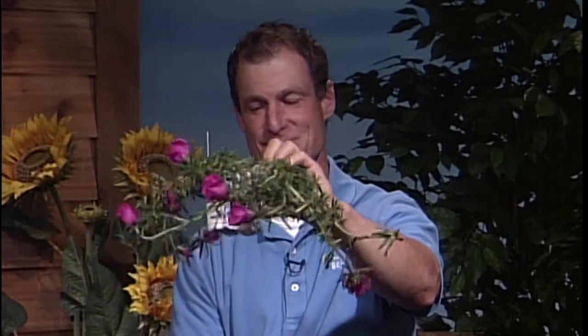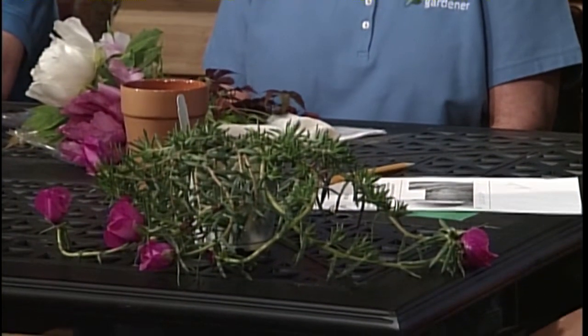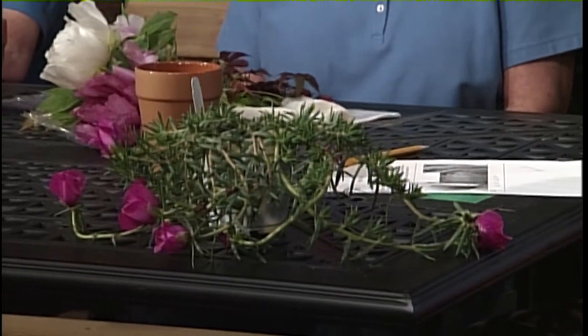This is Portulaca. Let's see if we got a camera on me. I believe it's this one here. Is that the one you're looking for? There's a little delay. Yeah, there is. Well, the one that droops down with the purple flower is Portulaca. Yes. And that's P-O-R-T-U-L-A-C-A. And I think some varieties are called moss roses.